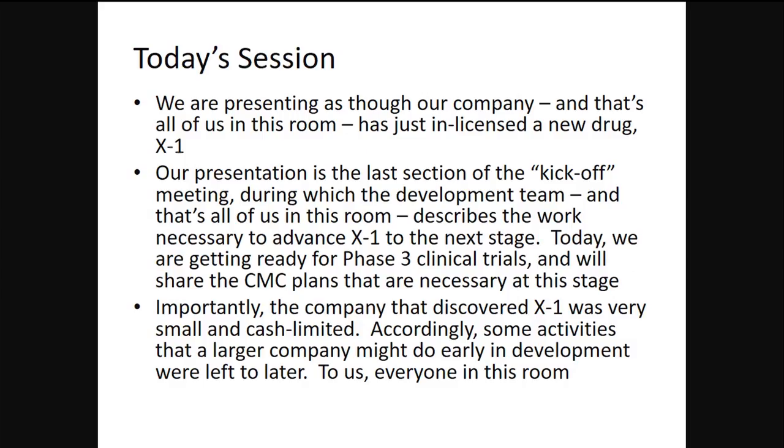Today's session, just to get us ready for this, what we've decided to do is take X1, which was presented, I believe, at this forum last year, and in-license it. So those of us in this room are all part of the development team for X1. Our company has just brought it in, and this is the kickoff meeting. We're sharing everything we know about X1 with this group. Moreover, we're going to describe all the work that's necessary to get it to the next stage. We're going into phase 3 for X1.